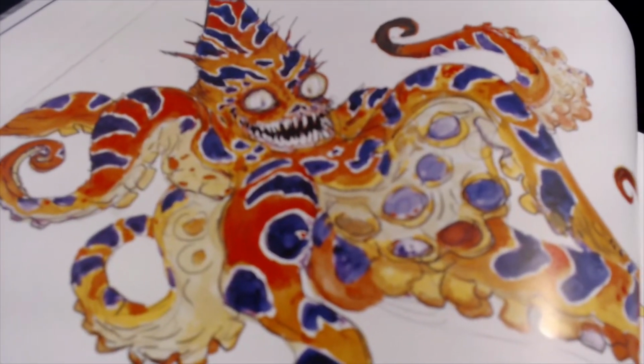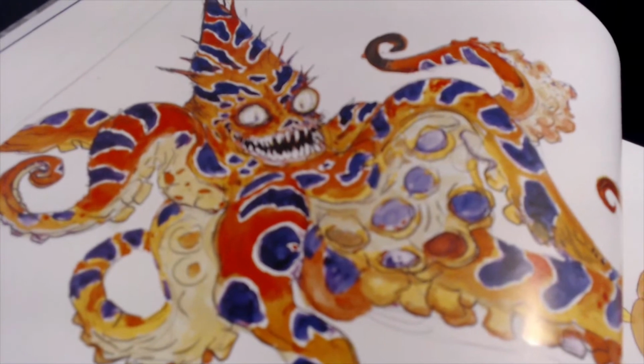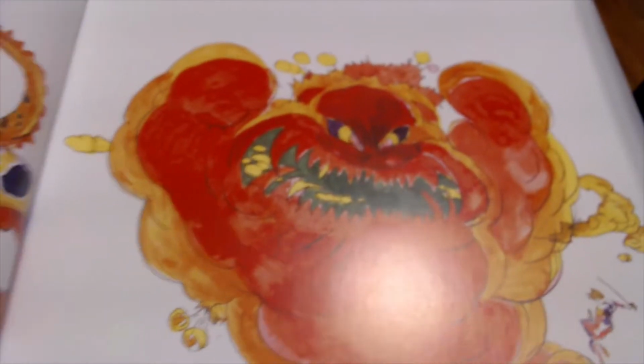I fucking love this character's face. I love its fucking design. It's so twisted and ugly. I love it. The Mom Bomb, who is a really big version of a bomb enemy, those generic enemies that explode. Fucking scary.